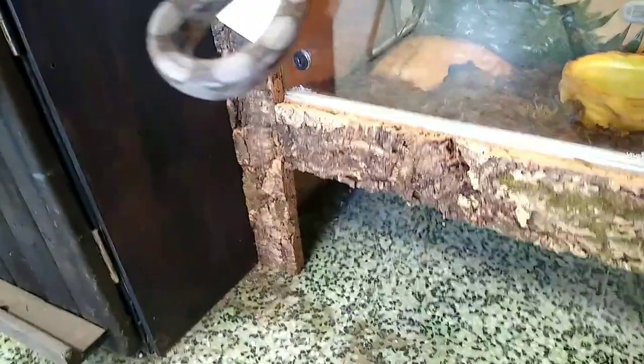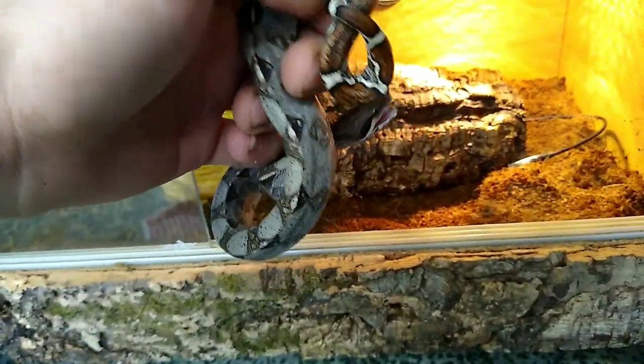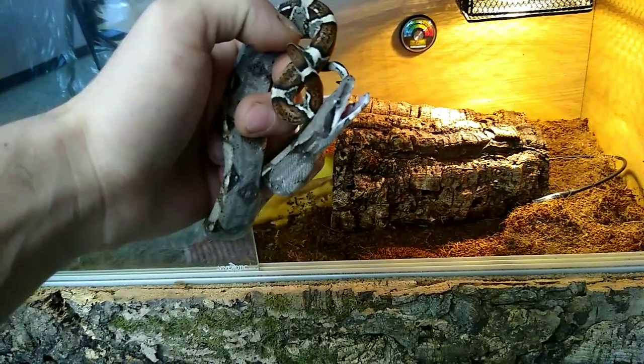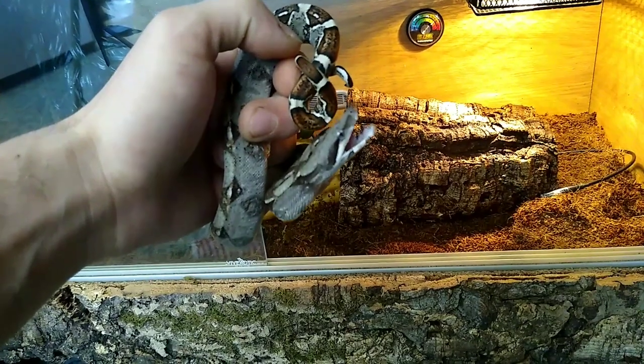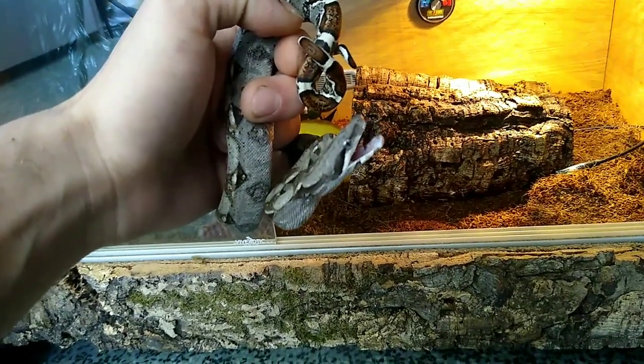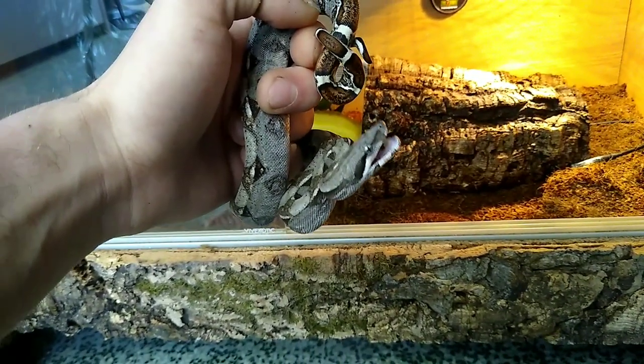She's gonna bite me. Don't bite me. See, it's nice, see? She hasn't bit me yet. Calm down, darling. You're okay, she's just a little bit scared because she's a baby. That's all it is, calm down. You're okay. Calm down.